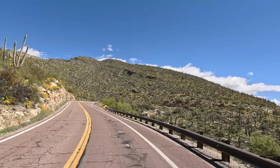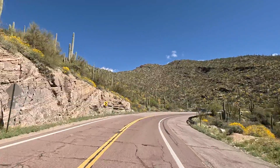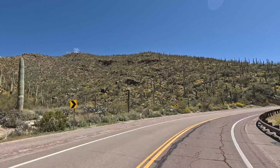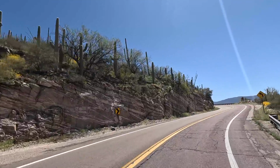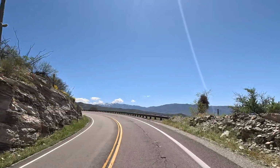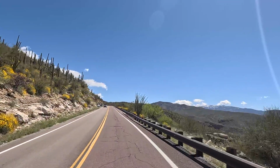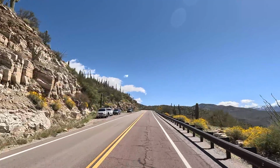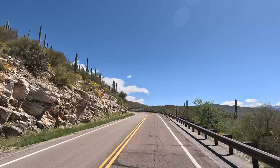Even though there hasn't been as much color this year as there was last year, it's really green up here, and you can always count on the brittle brush, that nice yellow color up in the hills. And from up here, man, what a view. Looking down over the Tucson Valley. Wow. And the hills are just flush with saguaro at this elevation. There's another trailhead. Looks like people are taking advantage of the weather and getting up in the hills.